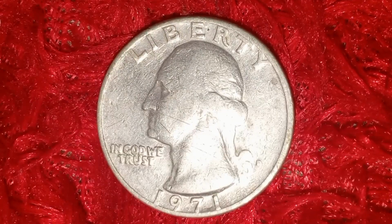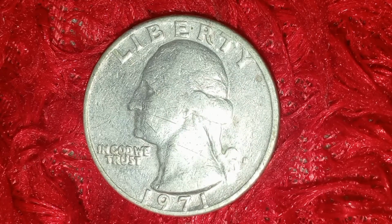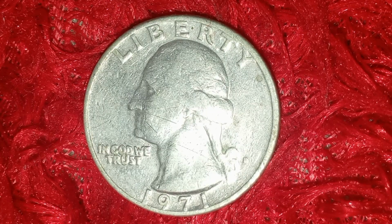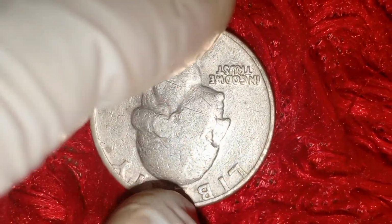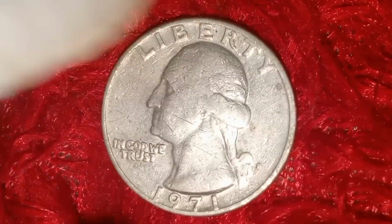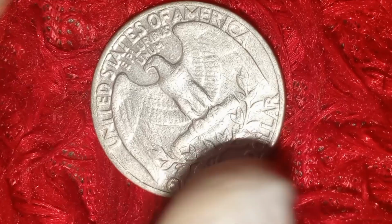In 1964, the U.S. Mint transitioned from using 90% silver to using a copper-nickel composition for most coins, including the quarter. However, 1964 was the last year that the quarter was struck in 90% silver, making coins minted before 1965 particularly valuable due to their precious metal content.